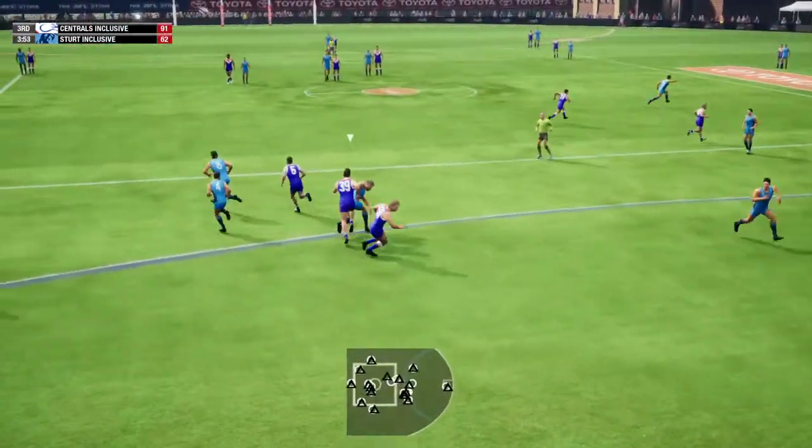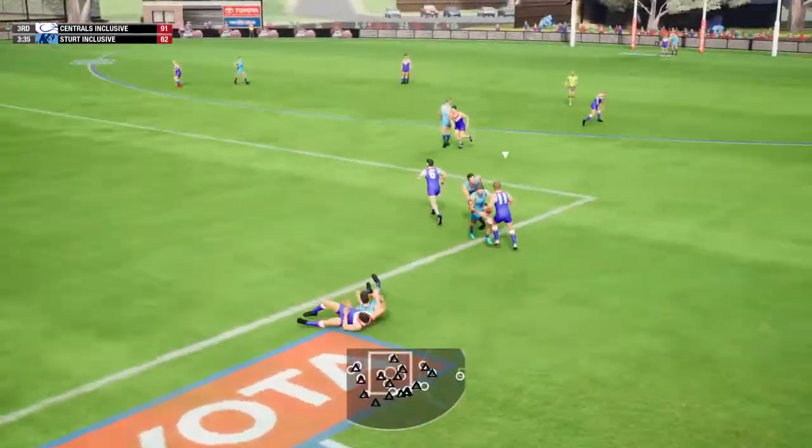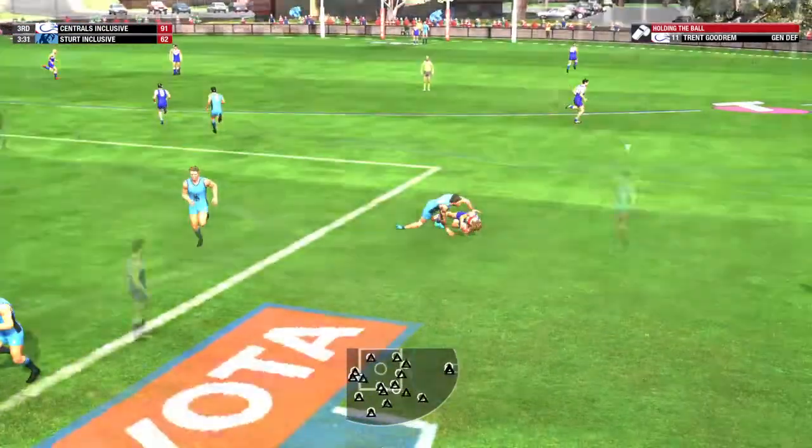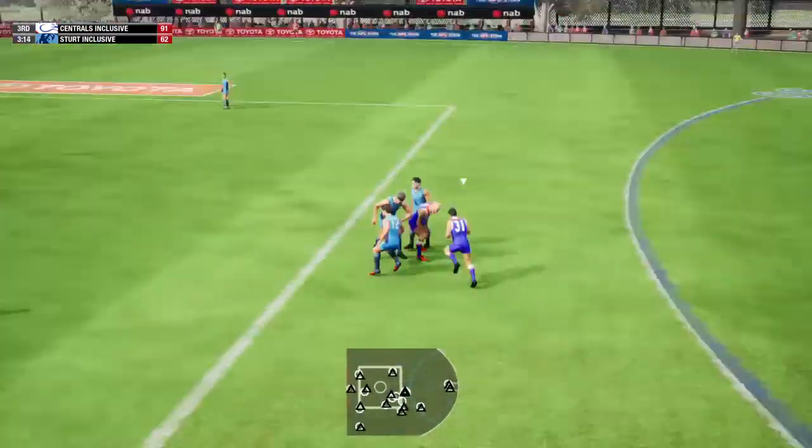Jacko missed an opportunity to mark. I haven't seen him for a while, Gaz. That's right, Hutto. He just can't seem to get into the game. Great tackle. A full body tackle. Great tackling there, Hutto. He's been in everything.